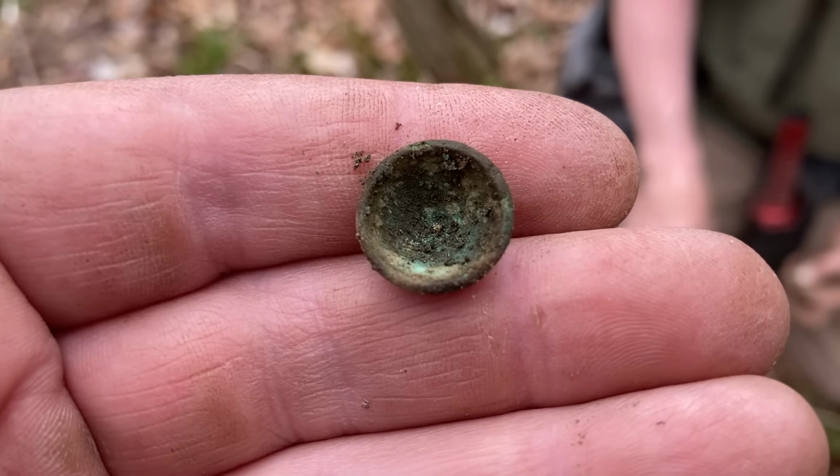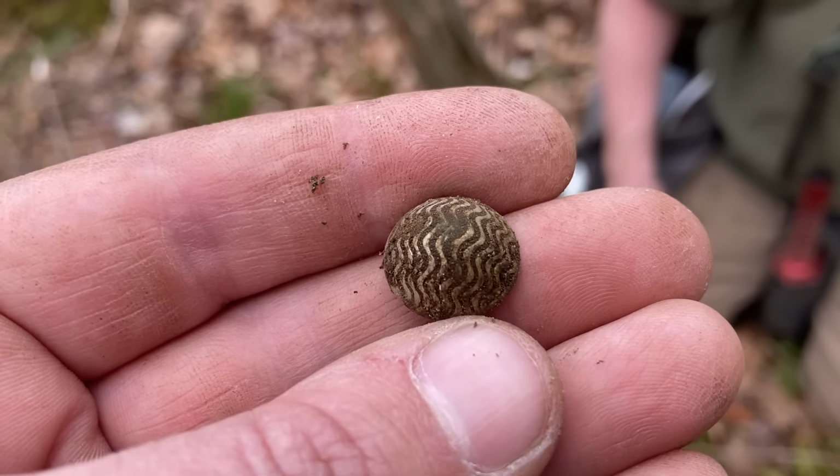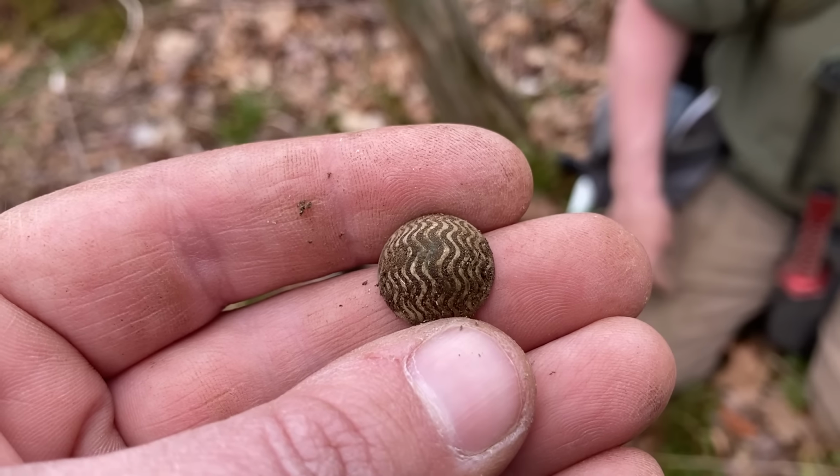That's amazing. Is that silver plated? Silver washed. Silver washed? Yeah. Because we didn't have electroplating until the 1840s, right. And this is earlier than that, substantially. It's beautiful. That design is cool. Yeah, that's really nice.